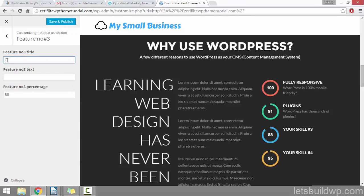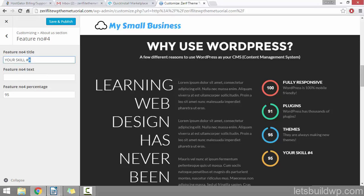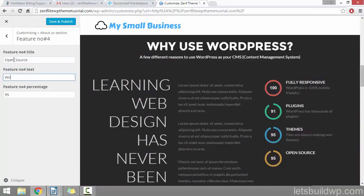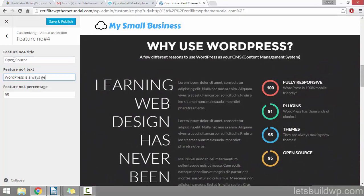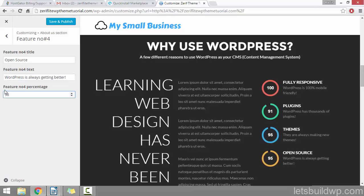This one I could call themes and then say something like they are always making new themes. Then once again we can change the number underneath, so change it to 95 and we can see it updates here. Then we can just hit the back pointing arrow up at the top one last time and click into feature number 4 to change the last one. So this one, I'm just going to type open source and then WordPress is always getting better. So I could change this to be 98 because I want them all to be high numbers. I think it makes it look better.